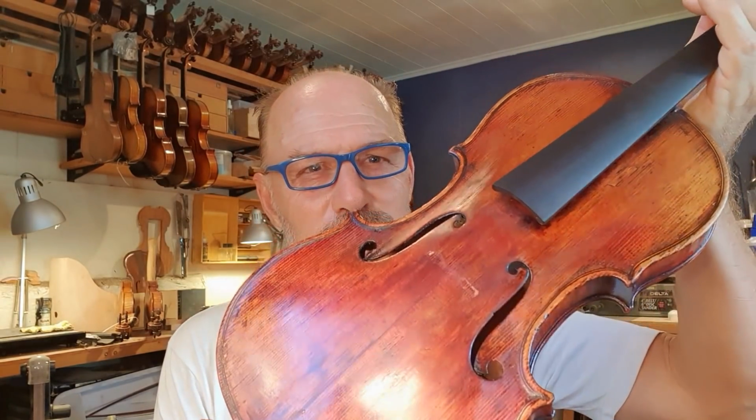I get so many people coming in and telling me about an instrument, and they'll name it something, and then I check the instrument and it turns out that it's actually a fake label. So here's a little example. I'm just working on this instrument here, and it's got a Storioni label.